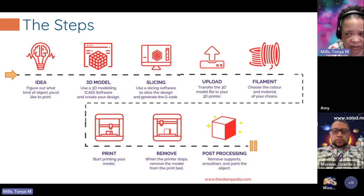And that slicing program usually is something that is associated with the printer itself. And that gives the slicing program the ability to slice pieces into G-code and then share it. So you're going to transfer that model to the 3D printer. You're going to choose the filament that you want to use in order for that item to come out the color that you want it to be.